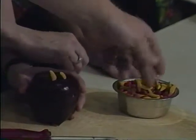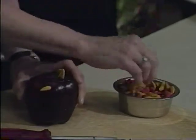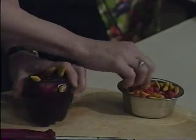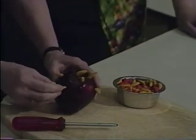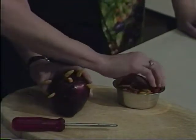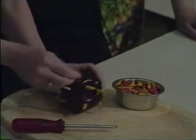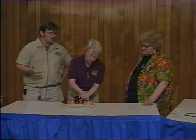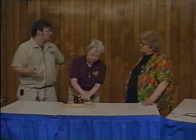Now this right here itself doesn't look all that natural, but the thing about birds is birds don't have good taste buds. They really don't have good taste buds. And they eat primarily by shape and color. They don't really eat by taste. And they tend to eat things that are bright red, bright yellow, bright green, things that they would naturally see growing in the wild.